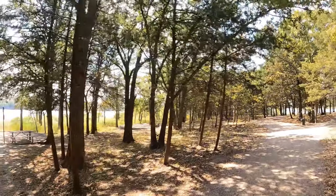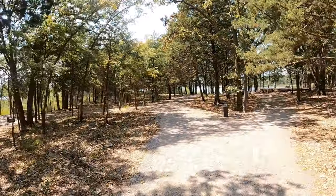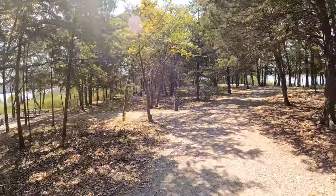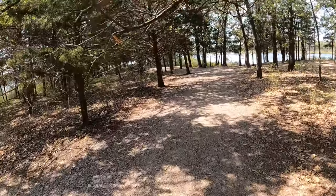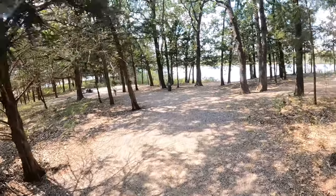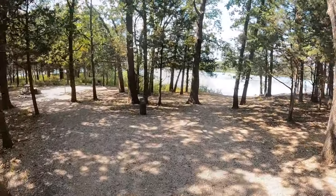Buckhorn Creek Recreation Area actually has some very nice walk-in tent sites. Loop D. Way back here at 111. Check this out. You're right on the water.